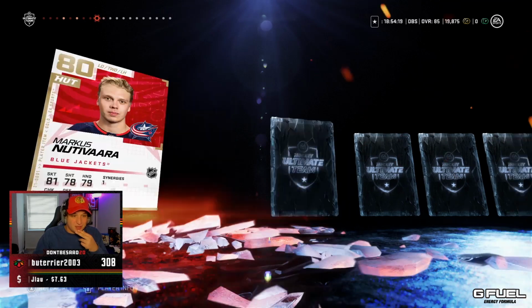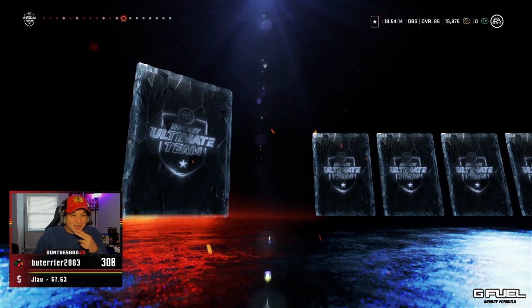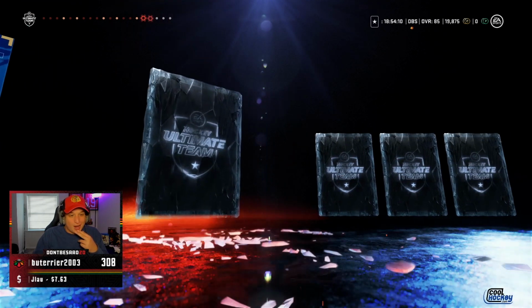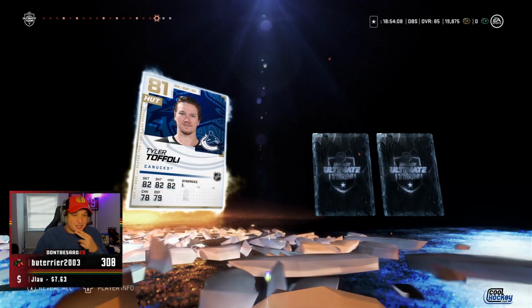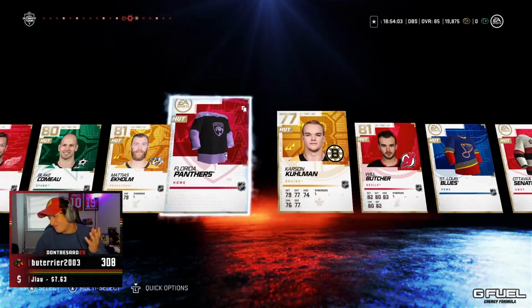My gut feeling tells me it probably won't keep going as we get a Jonathan Bernier, Blake Coleman, Mattias Ekholm, and it looks like our pack luck has run out. But a quick little Sidney Crosby, Victor Hedman, Patrice Bergeron, not the worst thing. Like I said, those were some of my best pulls of the year, and they were literally free.